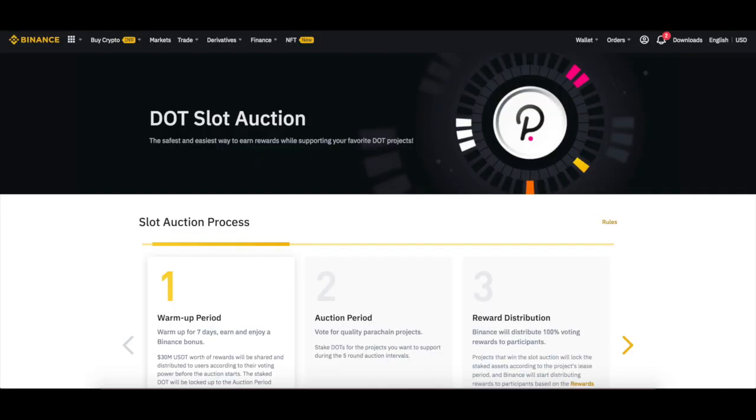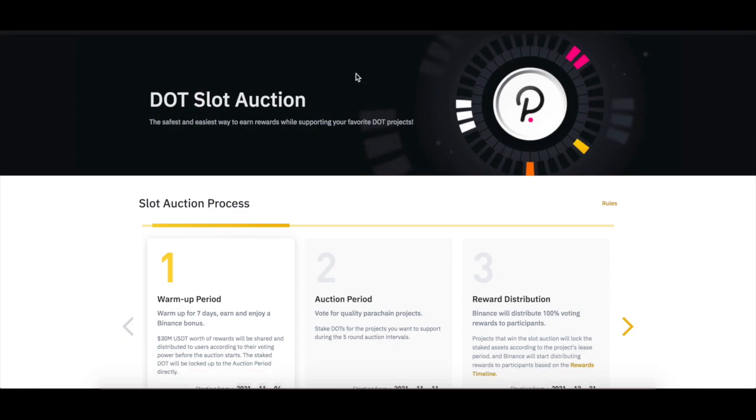So Binance is running a rather interesting promotion called the DOT slot auction warm-up promotion. But before I explain what this is, let me tell you why this opportunity is so exciting. It essentially gives you access to a 30 million warm-up bonus. Yes, a 30 million warm-up bonus. It enables pre-learning of the Polkadot Parachain slot auction, and to top it all, it is super easy to use. Just stake and get high rewards in one click.